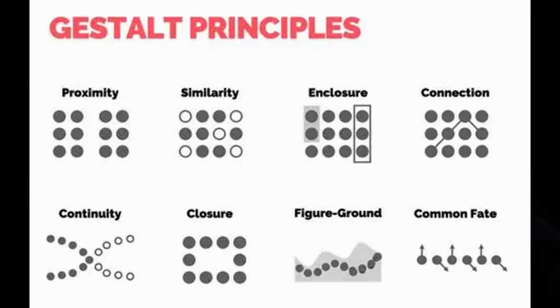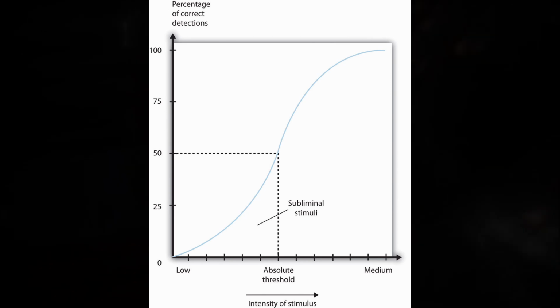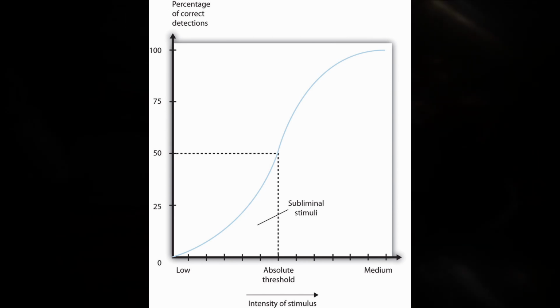And perception itself also has some more complexities, like you can see on screen. All these are circles and dots, but we detect shapes and groups and backgrounds and directions and all sorts of different things, because our brains are supposed to pick up on these things for us to figure out what's going on in the world around us. And we need a stimulus to be above 50% detection rate for us to notice it, essentially.